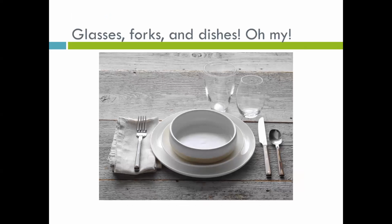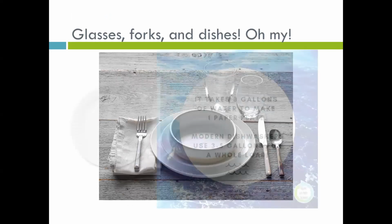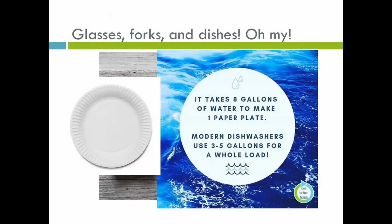You might be thinking, well, I use paper plates because they're easy and then I can save water by not having to wash them. But just one paper plate actually takes 8 gallons of water to make, whereas a modern dishwasher only uses between 3 to 5 gallons of water for an entire load of dishes.